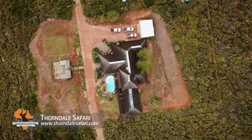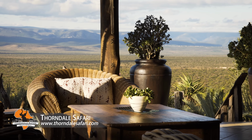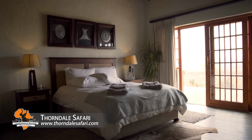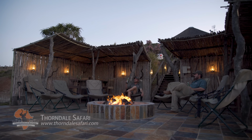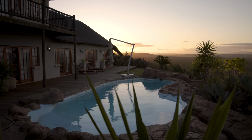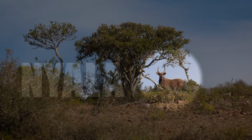An hour north of Port Elizabeth is Thorndale Safari Lodge, offering 5-star accommodation and 5-star hunting. And while in the past I've been completely happy to camp out in the bush and rough it a bit, this time I wanted to treat myself to something special and set myself the goal of shooting one of my dream animals, the Nyala.